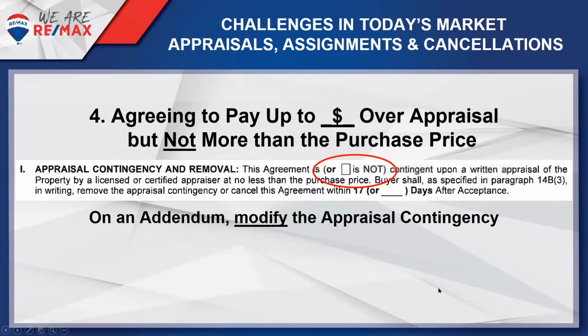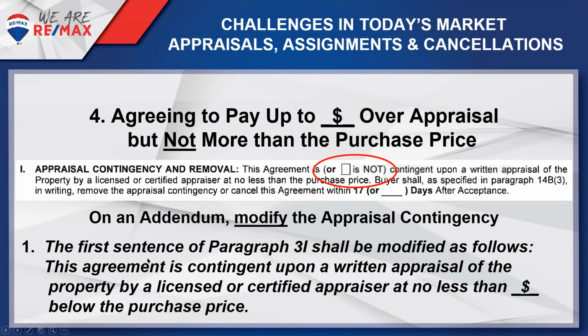So on the addendum, you modify the appraisal contingency just like you did in number 3. The first sentence of paragraph 3I shall be modified as follows. This agreement is contingent upon a written appraisal of the property by a licensed or certified appraiser at not less than, and if you are willing to pay 15,000 over appraisal, 15 would go in that blank. If you're willing to pay 20 over appraisal, 20 would go in that blank. 10, whatever the number is, that's what would go in the blank.